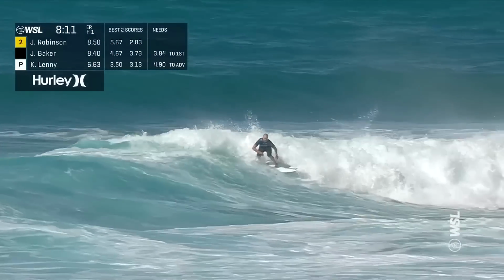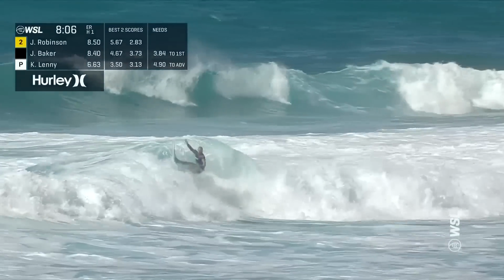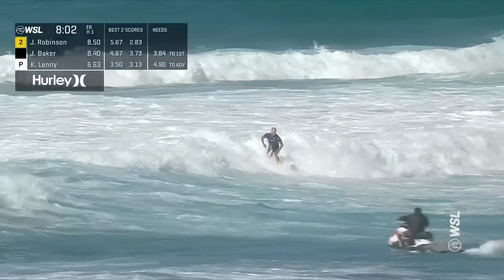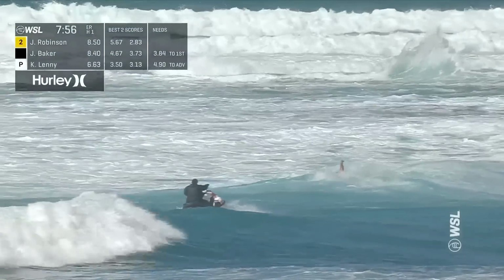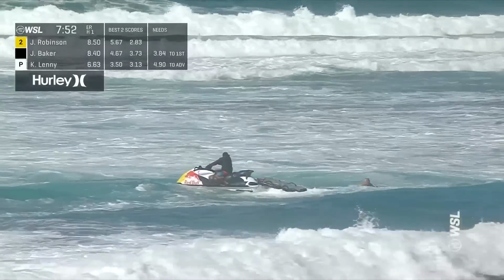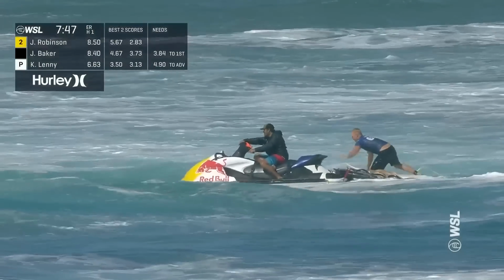Jackson Baker says, I am not going to give up my lead without a fight. Getting in on the action, engaging the rails, getting another turn in off that closeout section. Got to ride out of it, can he? A little bit of hops, yes he does. So he rides out of it, see if this is going to give him anything else. It does not, but a few nice moves from Jackson Baker with the response to Jack Robinson. Trying to build off of that 3.73 is what he's trying to get rid of.